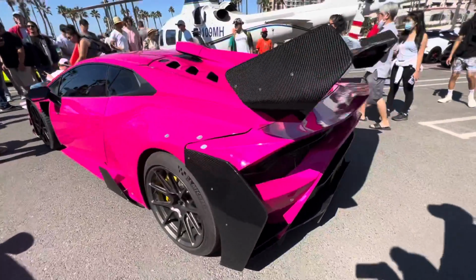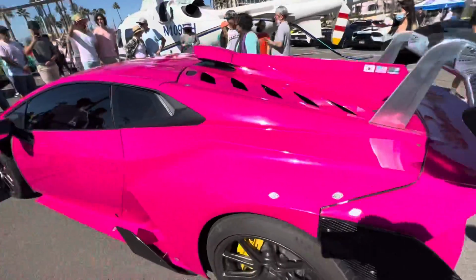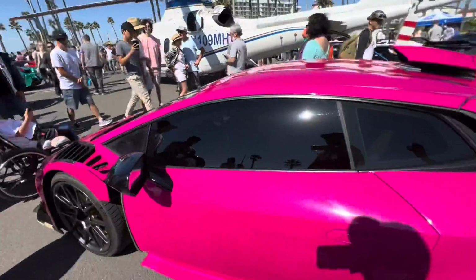It sounds like still, so we're good. Oh, yeah. Okay. That's it. This is a STO conversion. Converted into STO.